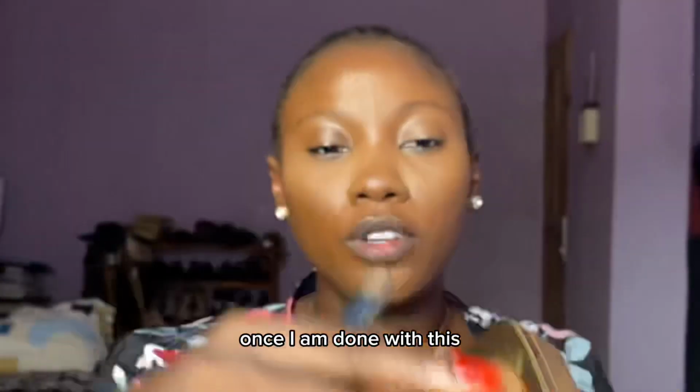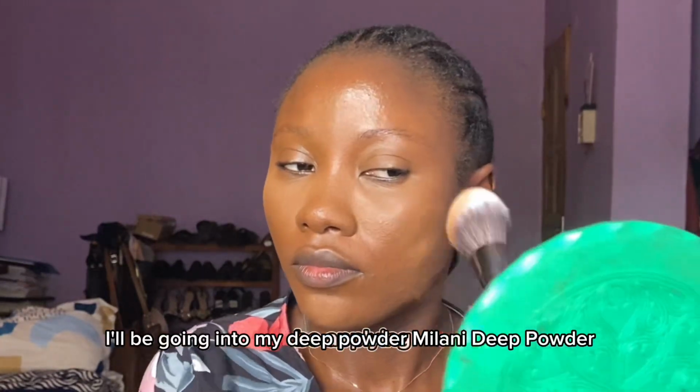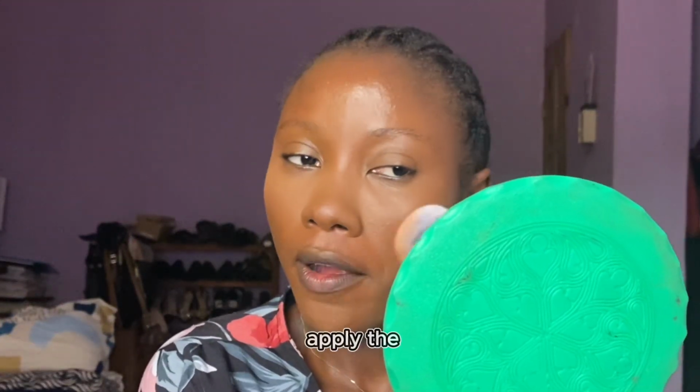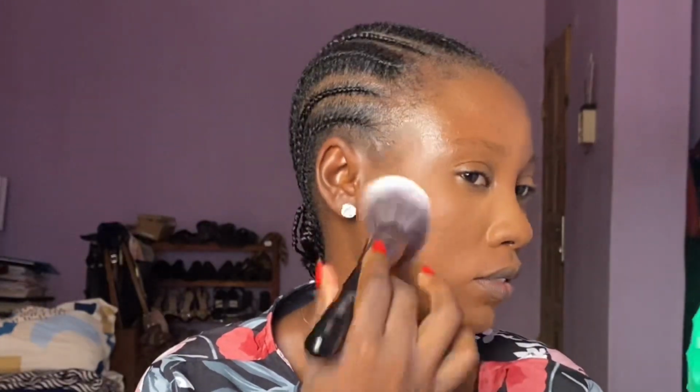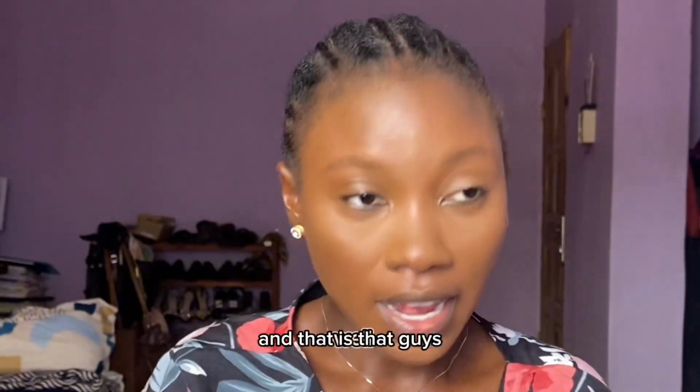Once I am done with this, I'll be going into my deep powder, Eyeliner deep powder, and I'll be applying this on the rest of my face where I did not apply the other powder. So basically, I'm using the lighter powder on places where I highlighted, and I'll be using a powder that is my shade or darker than me on the rest of my face. Just ladies, to achieve this, you can go for a powder palette. In a powder palette, you have different shades that you can mix together. So instead of buying 2 different powders and all, you can opt for a powder palette that will allow you to achieve the different shades of color that you need for your face, and it just makes your makeup come out well. And that is that, guys.